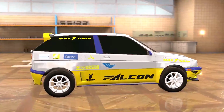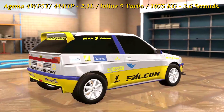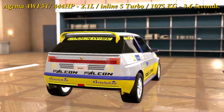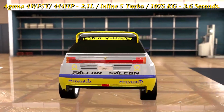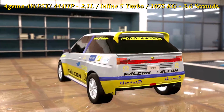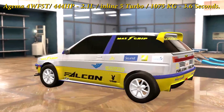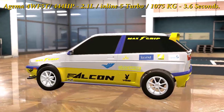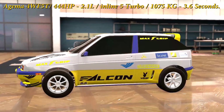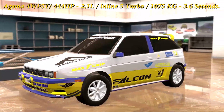awesome first car. The first car is called the Oedema 4WF5T. This beast is running with a 444 horsepower, 2.1 liter 5-cylinder turbo. This thing weighs 1075 kilograms and goes from 0 to 100 in 3.6 seconds. Now, of course, all the cars in this challenge are all-wheel drive.